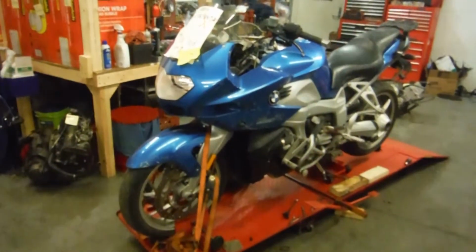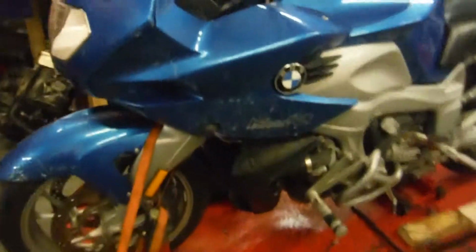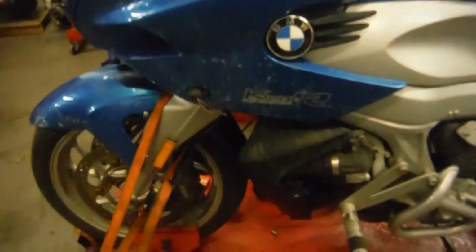Here we have a 2007 K1200R, a BMW K1200. This is a salvage title bike, which we were trying to sell as a whole. It was laid down on its left side.